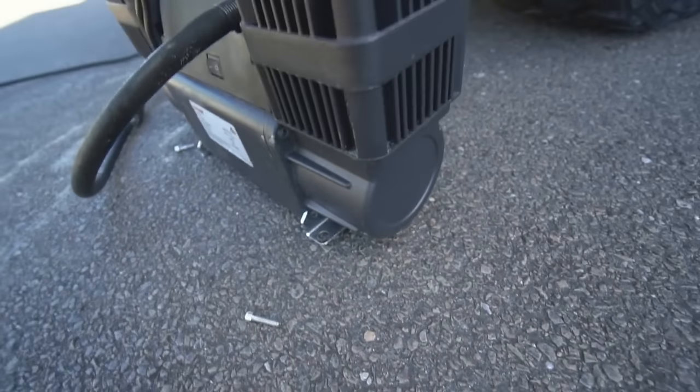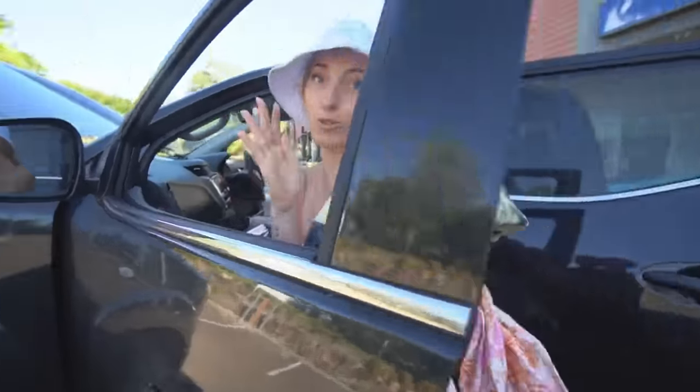The screws came out of the bottom. I got a screw loose. Screw loose.